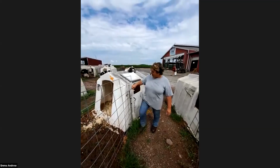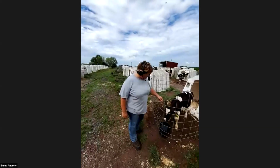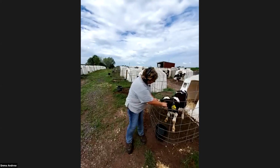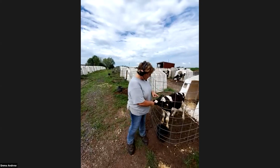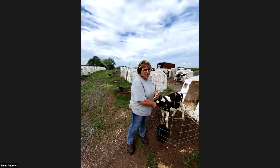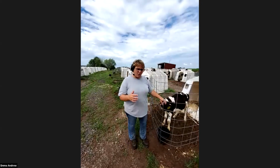So if you look in here, the calves are given ear tags that identify them so that we can keep track of her, and everything goes on a computer. Much like when you go to the doctor's office, all your information is on a computer. These guys, everything that's done to them is also on a computer.